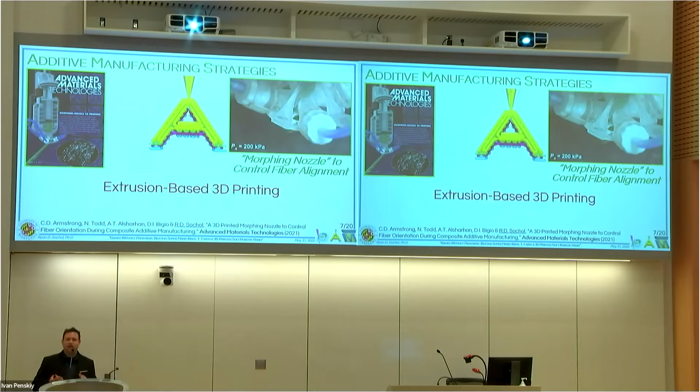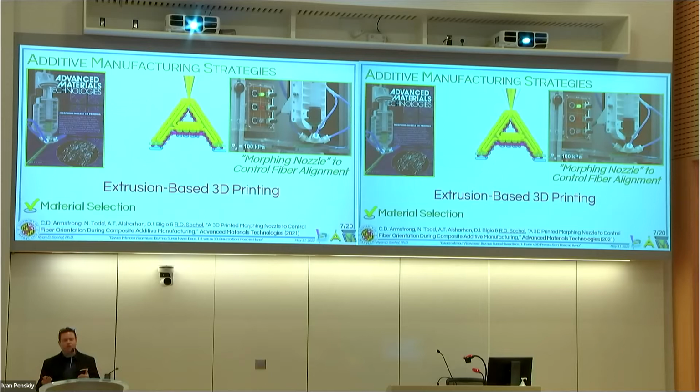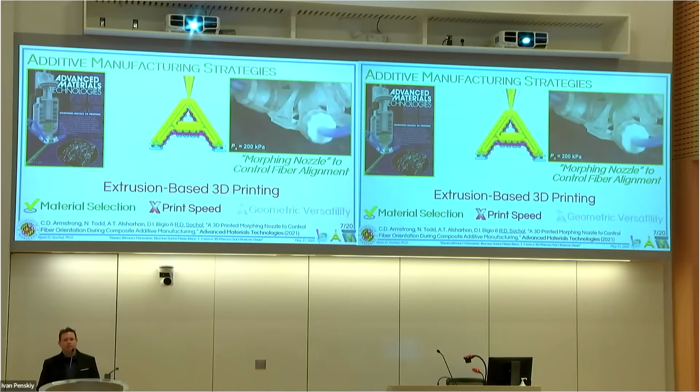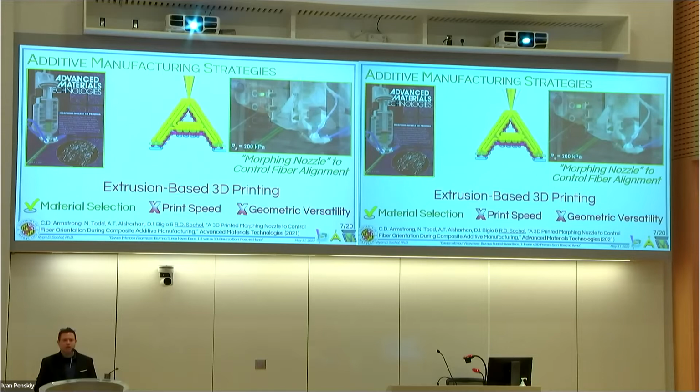Overall, compared to the ones that we're talking about, the material selection for this type of printing is the best. You can use pretty much anything that you can extrude out of a nozzle, you can print with it using this type of approach. In terms of the benefits, that's pretty much it. The print speed is the worst by far of anything that we ever use. And then also the geometric versatility is quite terrible, basically because the nozzle head has to be directly in the point to deposit the material, you're really limited in terms of the types of structures that you can manufacture.